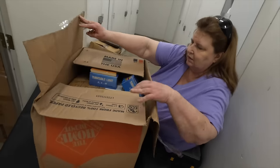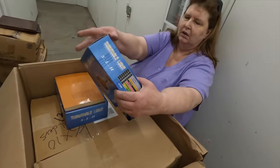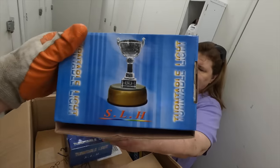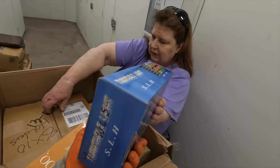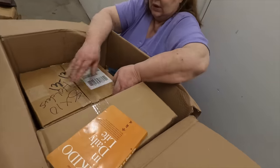We made room. Okay, we got boxes and boxes in here. Oh, it's flashlights? Let me see. Oh, it's like a Chinese... There's 2 of them. Yeah. Okay, this is like a glass thing or something. I don't know what that is.